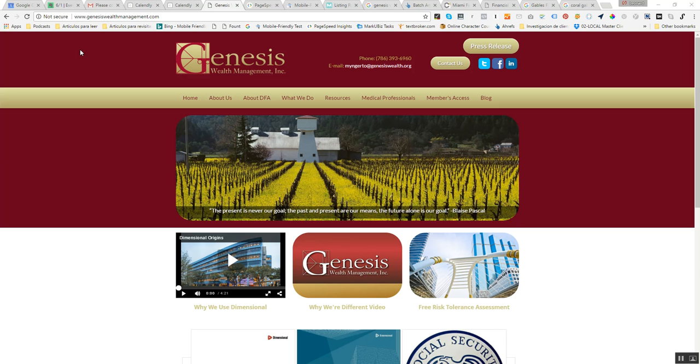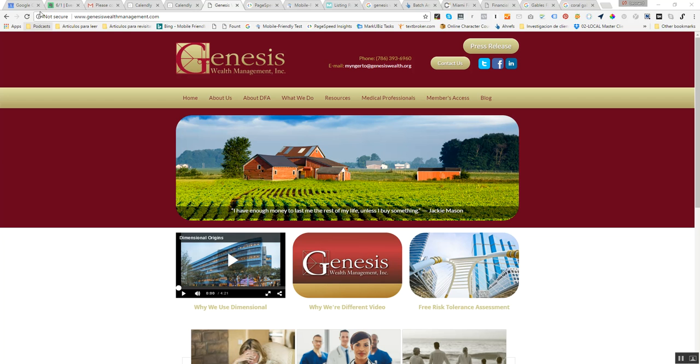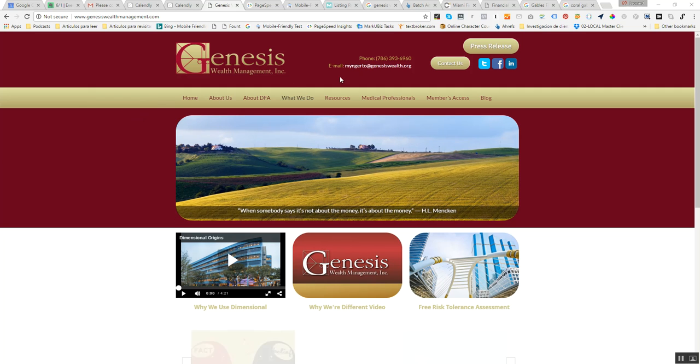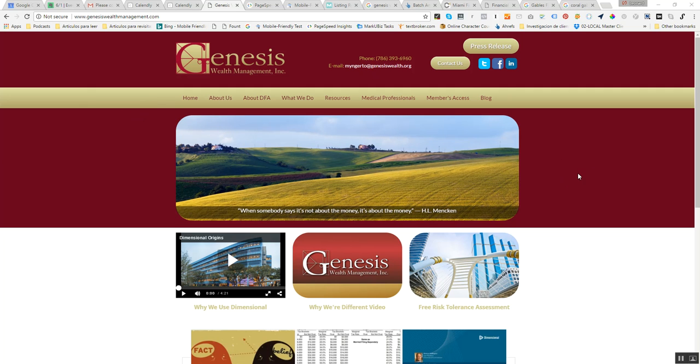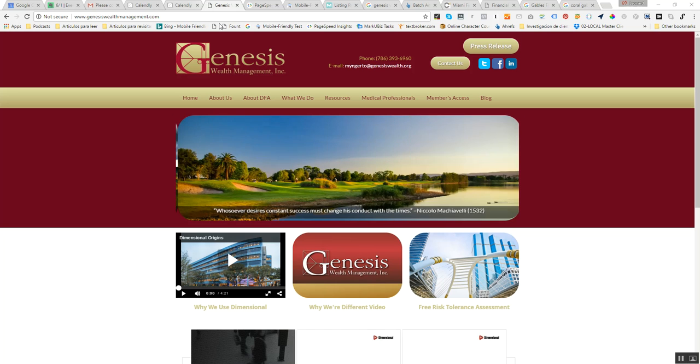But going back to the trust and credibility point, you definitely don't want this big not secure message to show up on a website where you're going to be managing a client's money and financial assets. So definitely something I would clean up there. And that's as simple as buying an SSL certificate for your website and getting it installed.